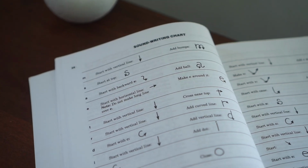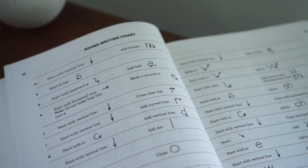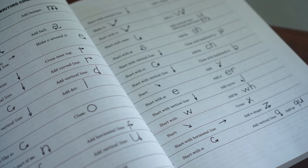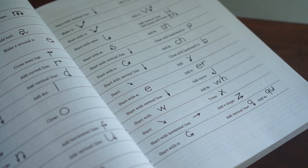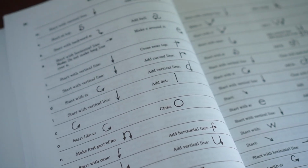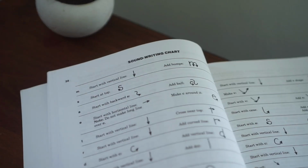So if your little ones do not know how to write their letters by the time they start this, they have on page 24 and 25 in the beginning of the book, the sounds writing chart. I love that they include this. Now, all of my kiddos typically have already known at this point in their either preschool or kindergarten years, when they're ready to read, how to write those letters. So we have not actually used that, but however, I do love that they include that.